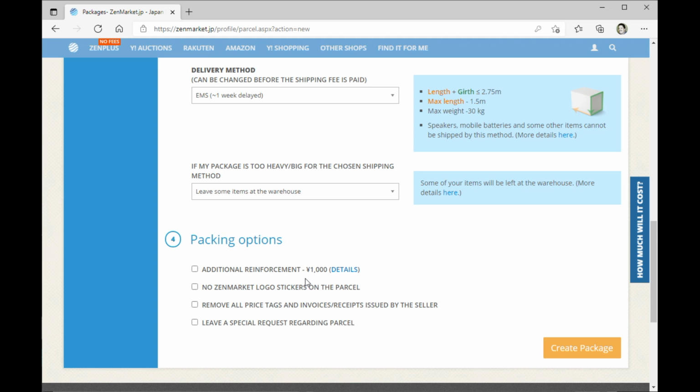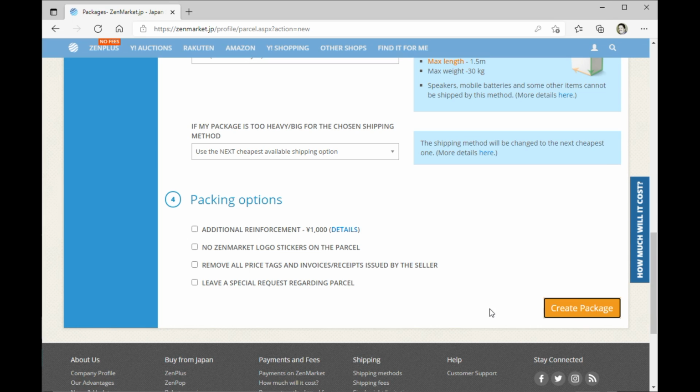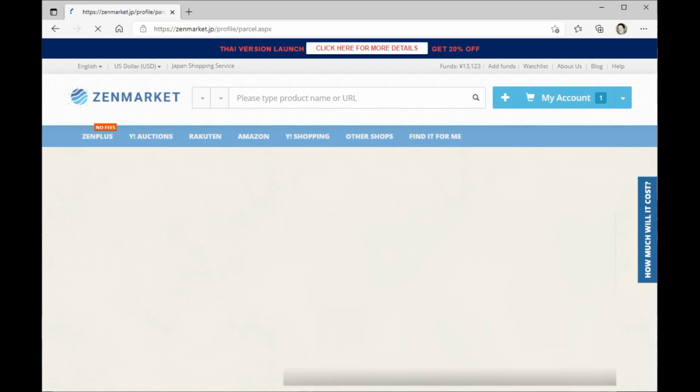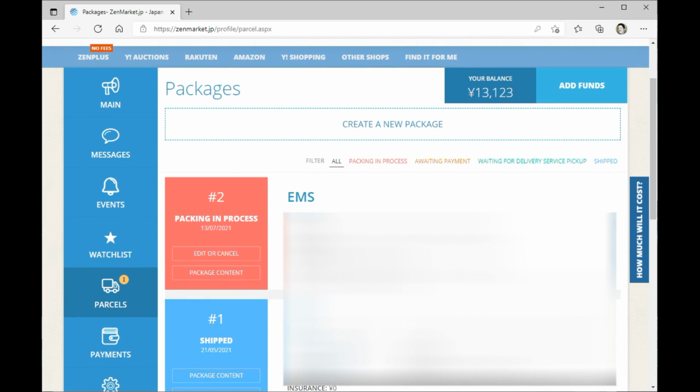There's some additional options here toward the bottom of this page. What to do if once your items are all packaged up and they're too heavy for your chosen shipping method, some additional packing reinforcement, and some other things. I'm going to go ahead and select EMS here as my shipping method, and then we'll click the Create a Package button. At this point, we could create another package if we still had some items left over that wasn't in that first package, or we can go back and change our chosen shipping method, which I'm going to do because I've changed my mind and I want to use UPS now.